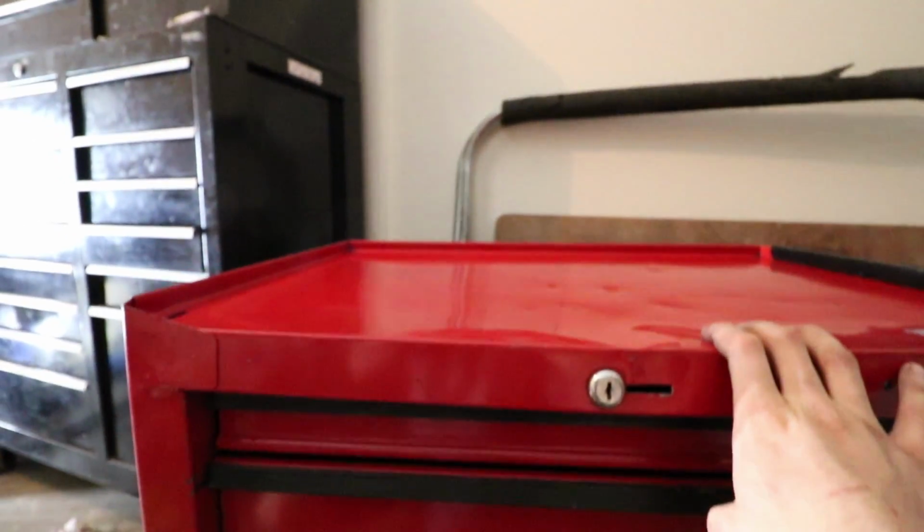Sorry about the goofy lighting right now. I just have one of my old LEDs sitting on the floor. The lighting in here is pretty terrible because it's just made to park your car in here. Here's the lower part of the box. You can tell it's pretty beat up from the top, but I cleaned it up pretty nicely.